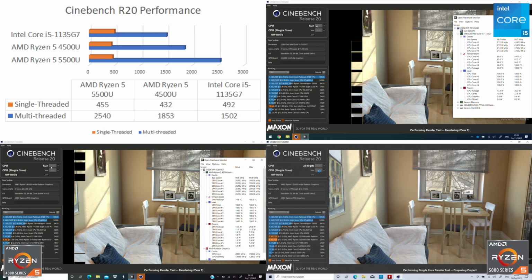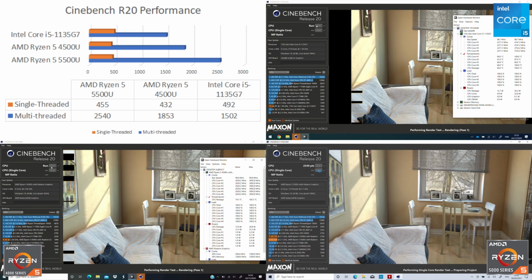So I hope you found this video useful. I have to say, if you are doing this kind of work on your laptop, the Ryzen 5 5500U is going to be the clear winner here. If you're working in lighter workloads or things that are primarily single-threaded, the i5-1135G7 is still going to be a good choice, but for me, the 5500U here is the clear winner.